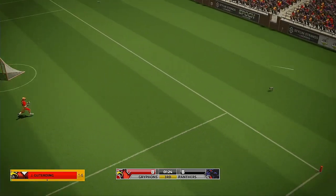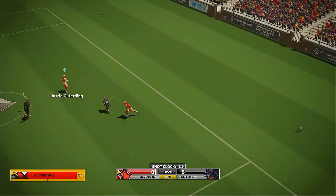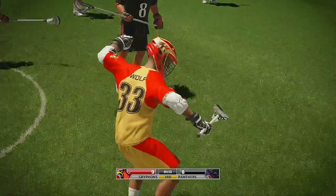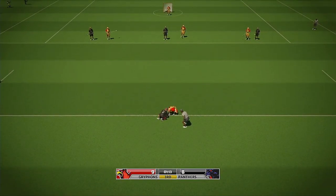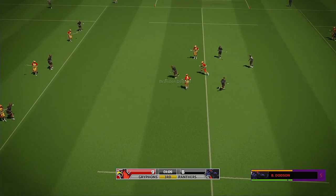Fourteen. And he shoots. Goes wide. Red ball. Looks to bury. 33. Was too quick and too explosive. Glorious goal. Faceoffs are essentially a ground ball. It's all about heart. Dodson wins the faceoff.